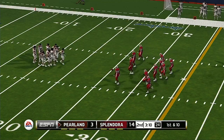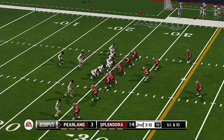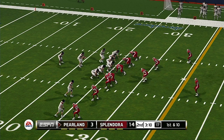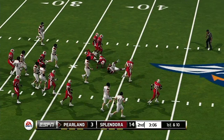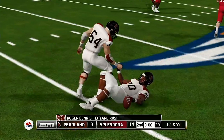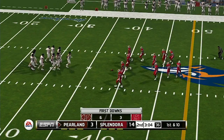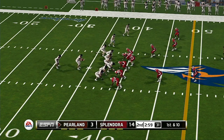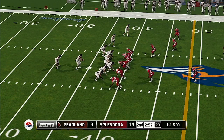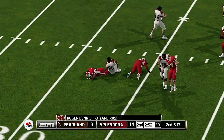You think about the challenges these two teams are facing. On one side, you've got to find a way to keep building on your lead, and on the other side, you've got to find a way to get back in it. He makes his way to about the 38. From their own 38-yard line, first down. Taken down in the backfield.